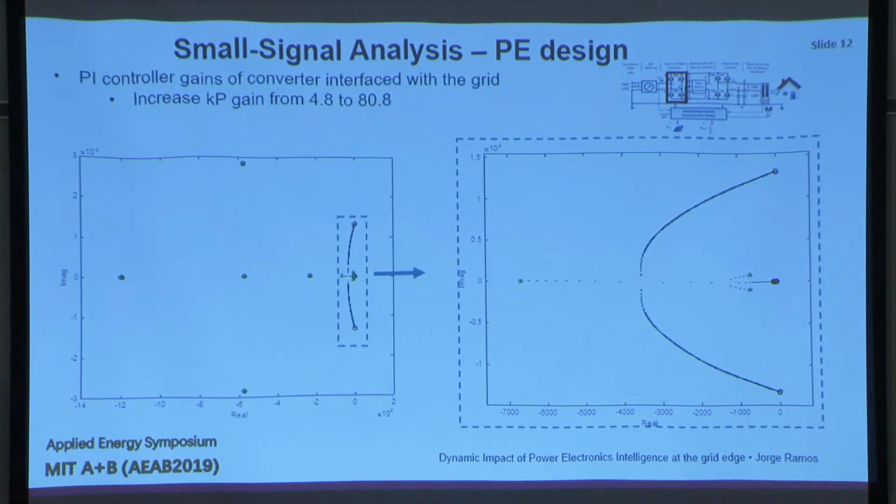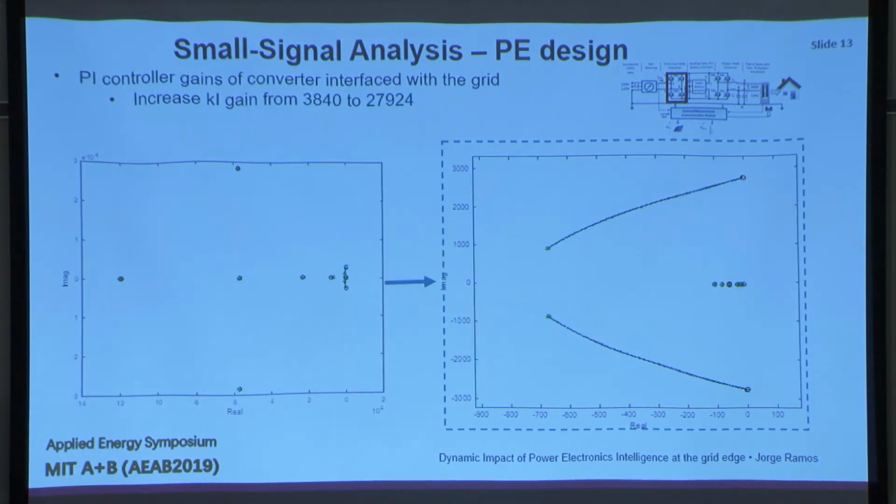The next most delicate part is the design of the control of the input active rectifier. It's basically controlled by a PI controller. So if we increase the proportional gain from 4.8 to 80, which is almost 20 times, again, the system will go unstable. The other parameter is the integral gain of the PI controller. Again, we have to increase it about 10 times in order to make it unstable.